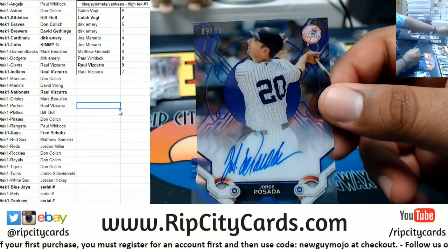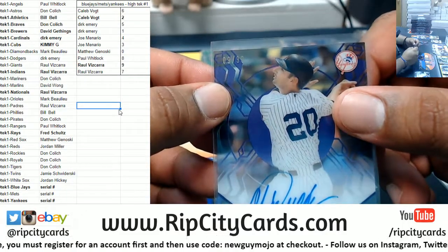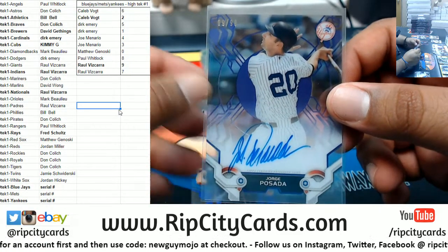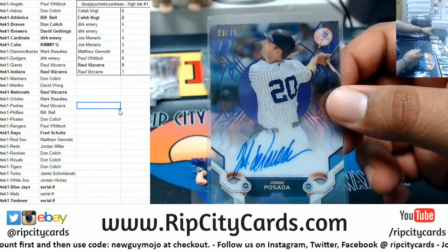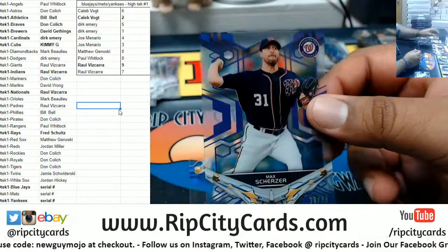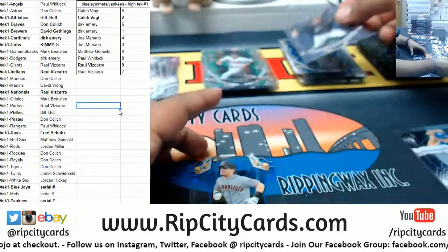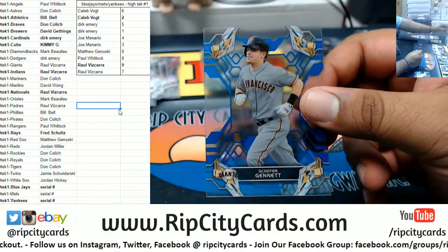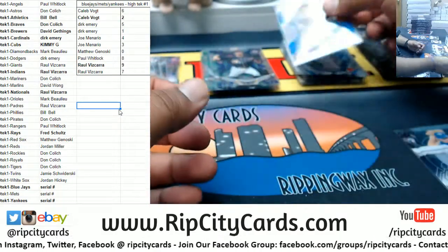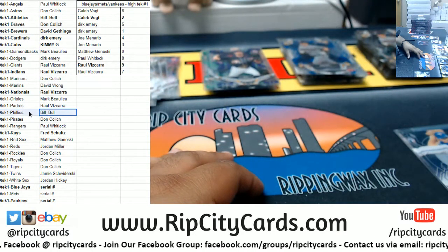We got a Yankee, another filler team, with the number 9 of 99, Jorge Posada, Yankees. The 9th spot is also Raul. Raul doing work with the Yankees. Scherzer to 99, Nationals. Scooter Gennett, Giants. The Phillies hit.